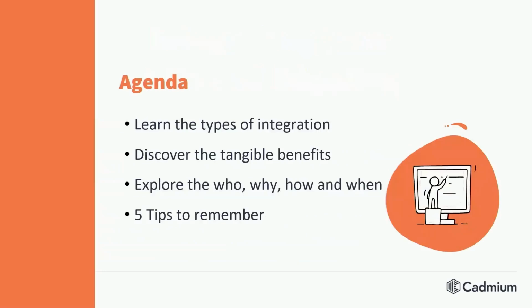What I'm going to do is shorten that to today's agenda. It was nice, beautiful, written by ChatGPT, but we're going to basically do the basics. So we're going to learn the different types of integration. Integration is one word that encompasses multiple different types. Corey's going to go into describing each different one. We're also going to describe the tangible benefits. What are you going to get out of it today? What are you going to get out of it tomorrow? What are you going to get out of it in a year or 2 years from now?